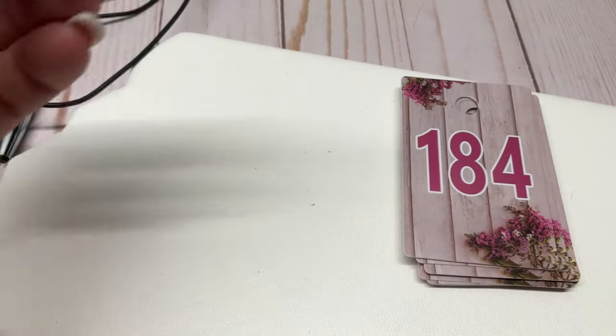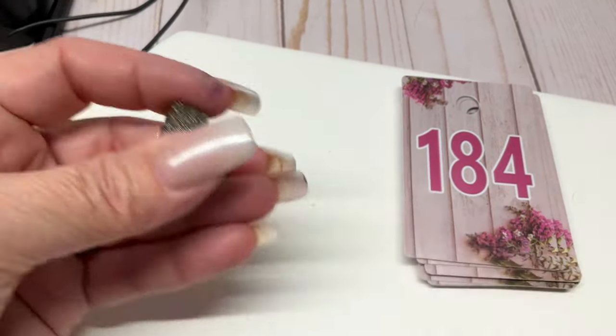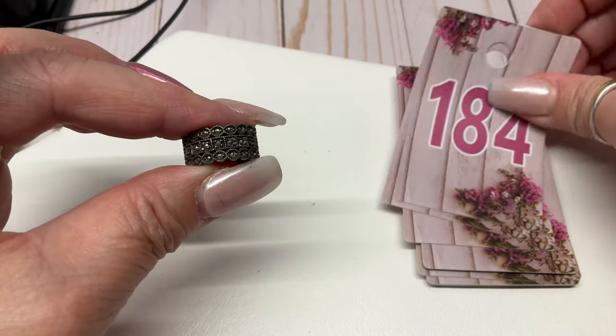I don't think so. All right, let's get a size. It's a size 6 1/4. Let's go $8.